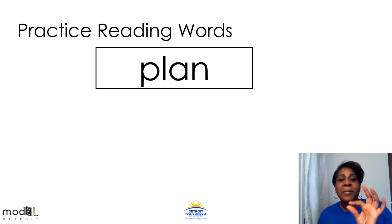This word does not have a magic E, so the A will make its short sound A. L, A, N. When I blend the sounds together, they make the word plan. Students, say each sound while thumb tapping. L, A, N. Plan. Now, say the word plan. Practice thumb tapping that word again. L, A, N. Plan. Say the word plan.